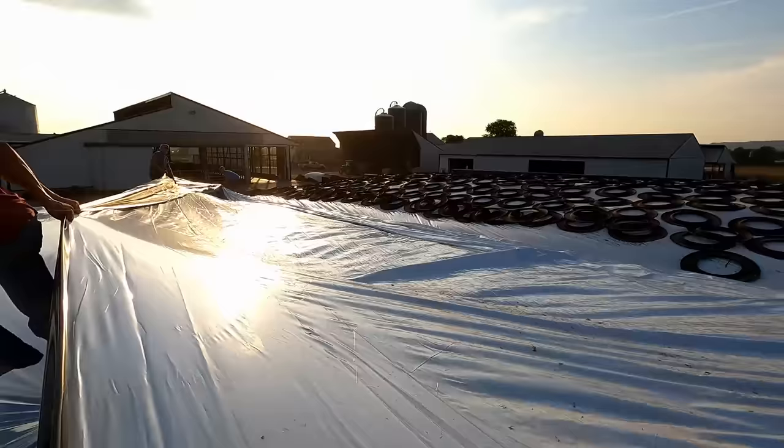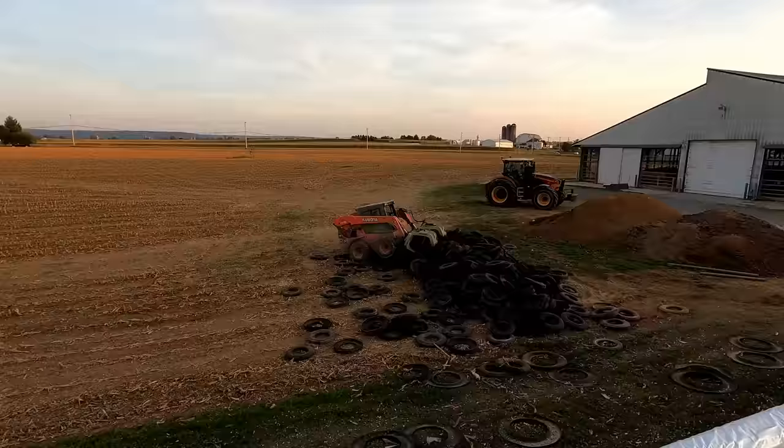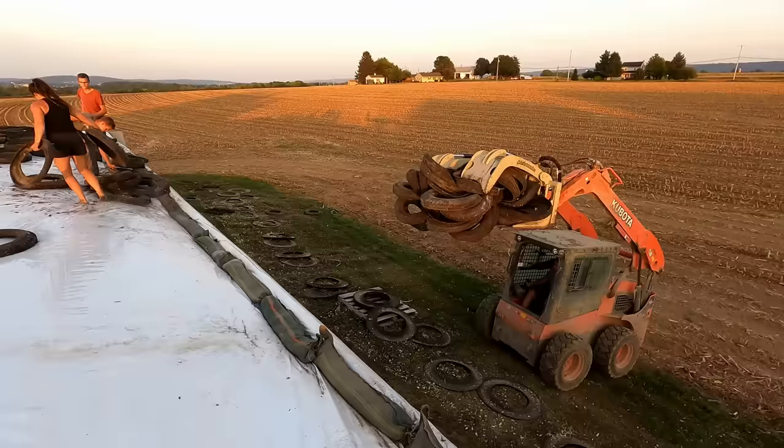Now it's gonna go out past the edge. That grapple is a game changer. It's a little bit hard to dump them onto the bunk then. It'd be nice to have a telescopic wheel loader or something.